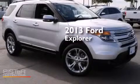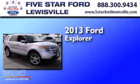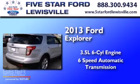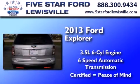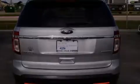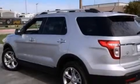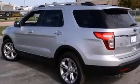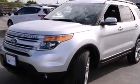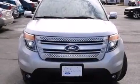This is a 2013 Ford Explorer. It has a 3.5-liter six-cylinder engine and a six-speed automatic transmission. Its top features include Bluetooth cell phone integration, a rear view camera, a remote start feature, power adjustable driver pedals, hill start assist, and traction control and stability control systems.